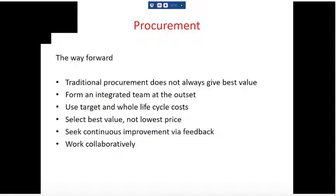And finally, working collaboratively. Well, as you'll see shortly, with many of the new building contracts, particularly contracts at this university, everybody is working collaboratively, really from quite early on, and that often includes the contractor. So again, the spirit of how to work on building projects has changed.